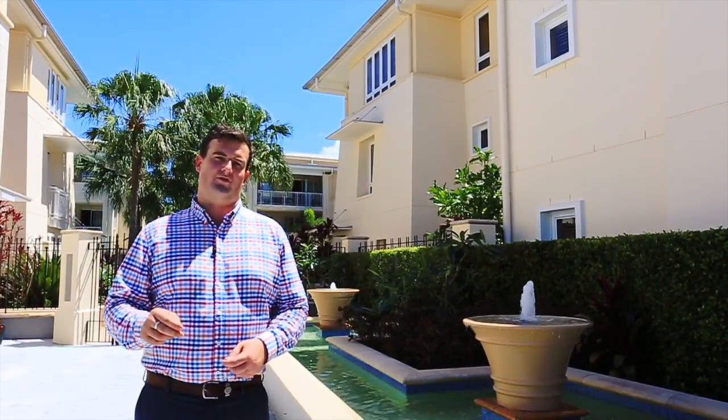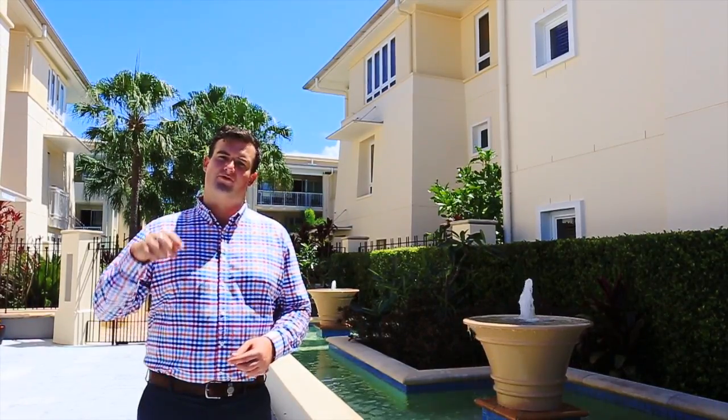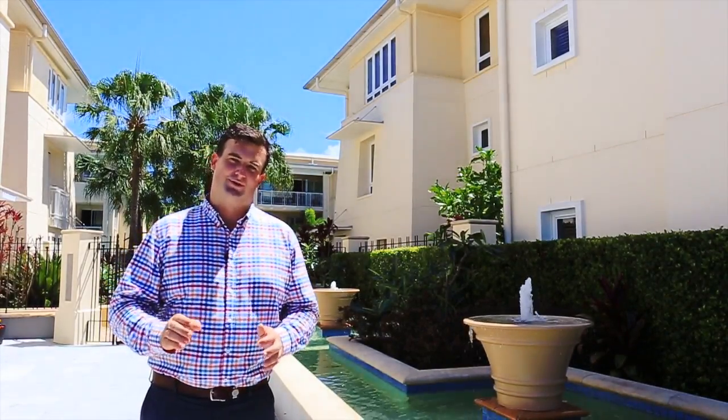Now it's my pleasure to introduce you to penthouse apartment 334 in the Sebel. Two bedrooms, modern, stylish, fantastic complex and amazing views. Come on in and take a look.